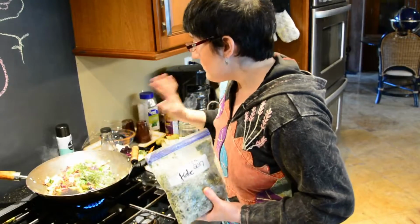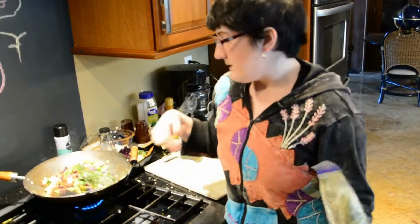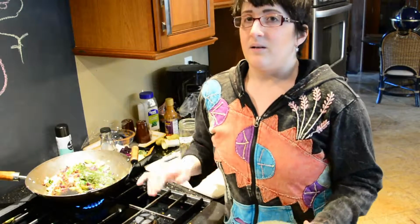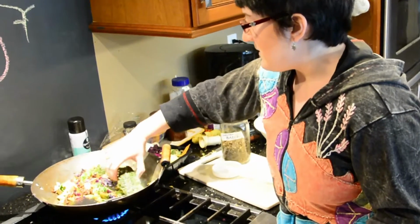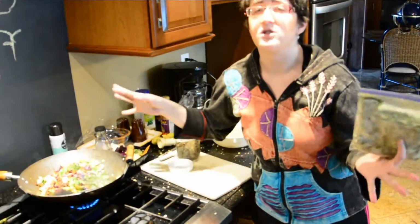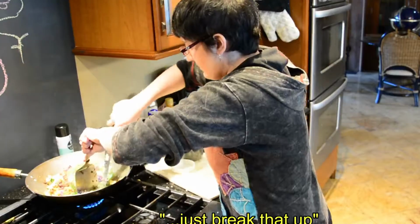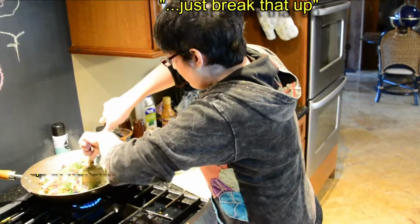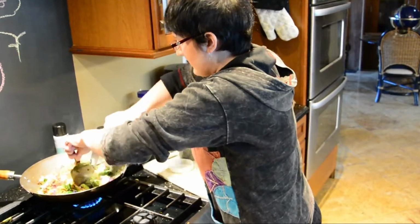But whenever you go to use it, if you're making a smoothie, it's fine obviously because it's not being cooked, but if you go to use it in an actual meal, it's best to throw it in towards the end of when you're cooking, because it's already kind of half cooked, so you don't want it to get gross. You want it to keep this nice bright green texture and flavor. You want it to taste like green. So we're just gonna try and cut this kale up in here, break that up, because everything else is almost done.